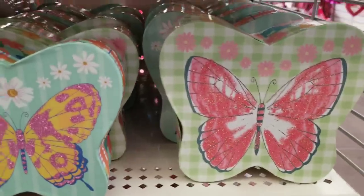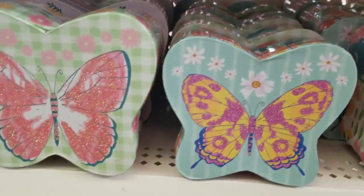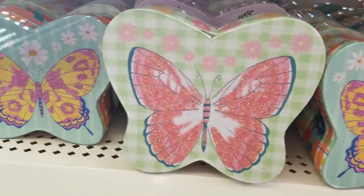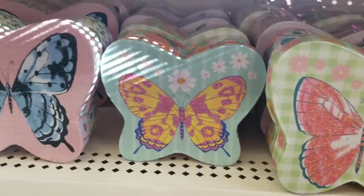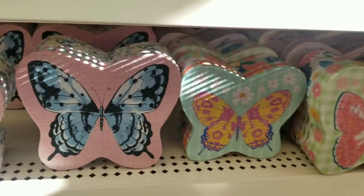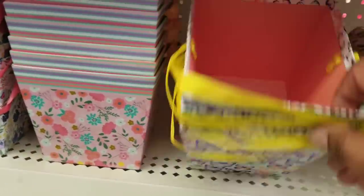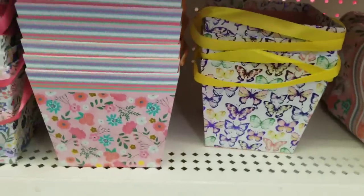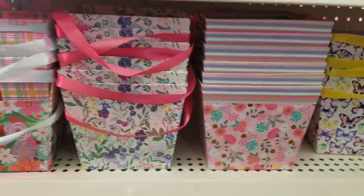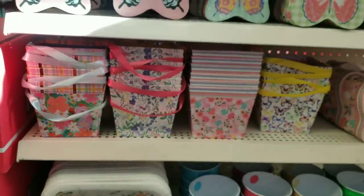If you love the little boxes, they have a butterfly shaped box for the spring that just got put out. I think that these are so adorable, not just for spring, but Mother's Day is coming up. And if your mom loves butterflies, this butterfly shaped box would be so cute. They also have them in regular shaped block boxes, and they have a little ribbon tied on handle on these, which is really nice. I saw 4 different styles of these at my Dollar Tree.